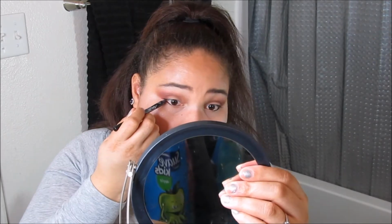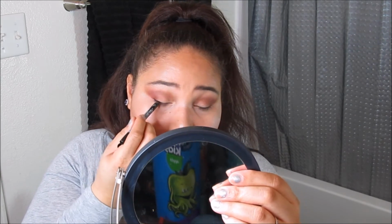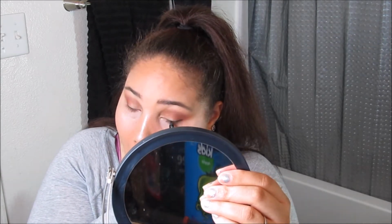Tight line to my eyes, and I'm just lining. Really light color, and it seems to have like an iridescent peachiness to it, I guess. Like, it's so beautiful. It reflects gold, you know? Like, it's like a rose gold color.